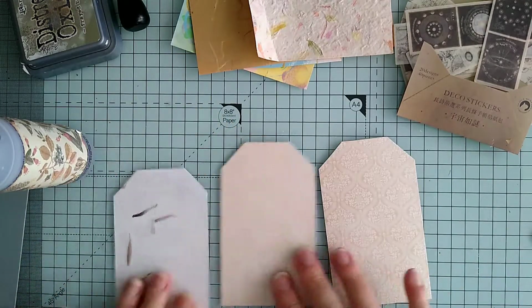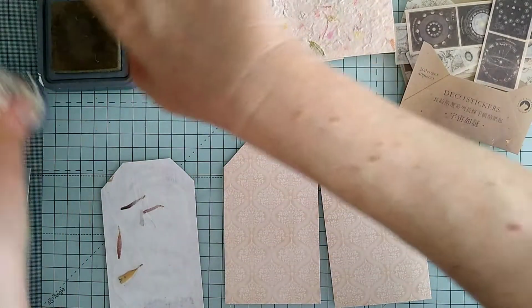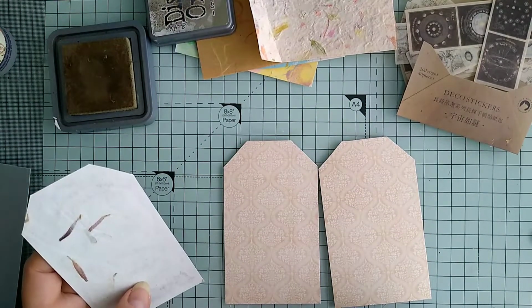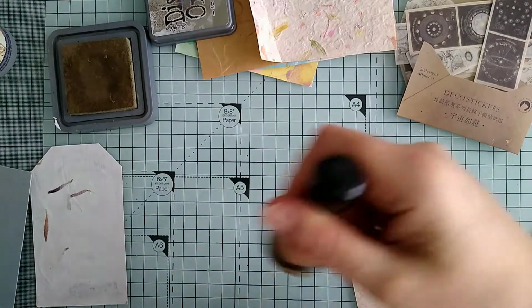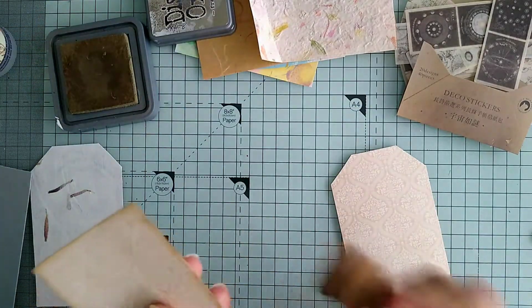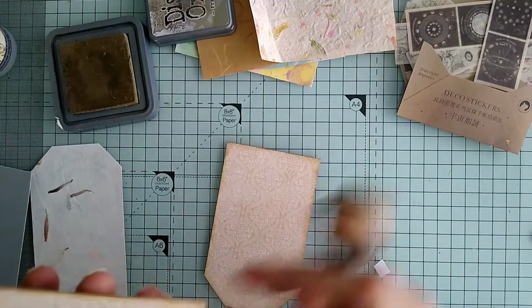Right, that's the bases of those. Let's go around them. Now I wonder whether to make that one a pinky sort of one. We'll still stick to the vintage on these, but I think that other one I might make a little bit more pinky, because I've got some pink flowers and pink panels.